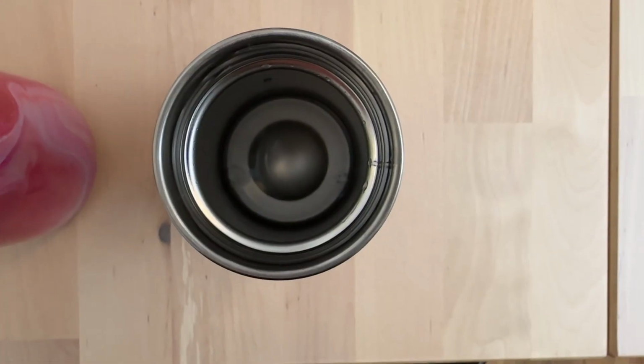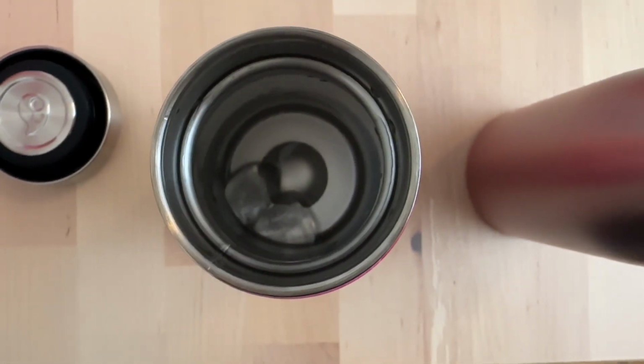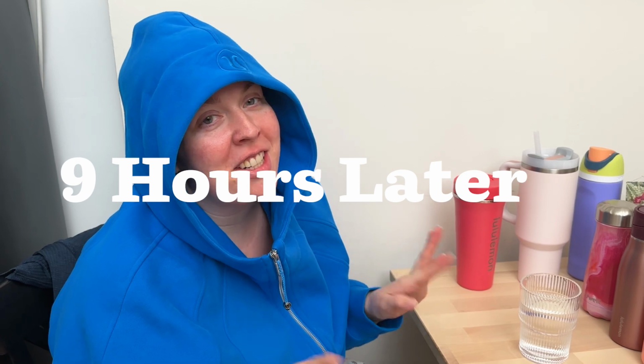Okay, I'm just gonna show you these top 2 because they are the best looking. There's the hot and cold water bottle, teeny tiny ice cubes compared to Swell. Oh my goodness, well done, Swell. All right, folks, I am back from class and I'm already in PJs because it's time for the night to end. Ryan told me that while I was away, these were the only 2 water bottles that still had ice cubes in them.